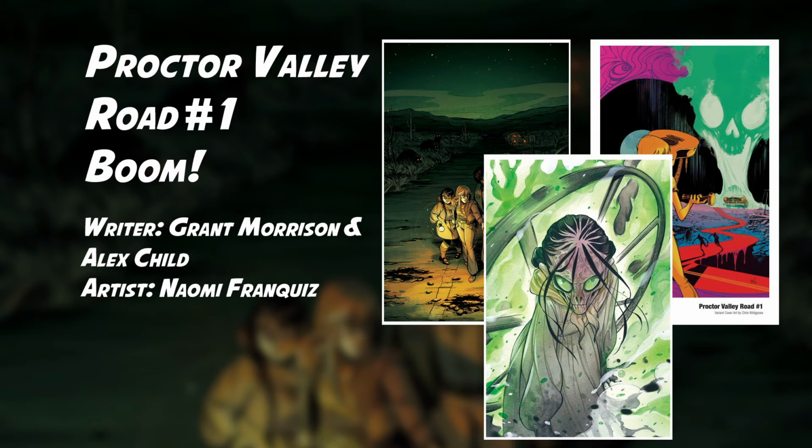I like the art. It reminds me almost of a newspaper strip style, but I dig it. So Proctor Valley Road, #1, Boom Studios. Definitely worth a read. This one's a little bit slower. Like I said, I'm sure we'll get more answers as to what is out there on Proctor Valley Road in the next issues.